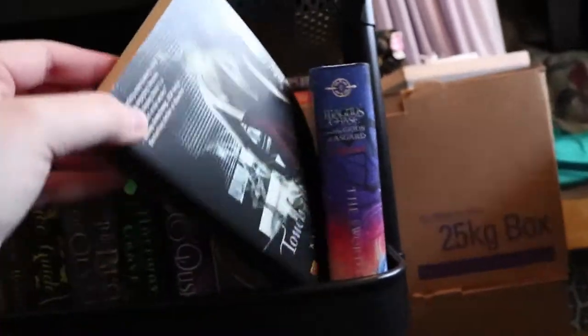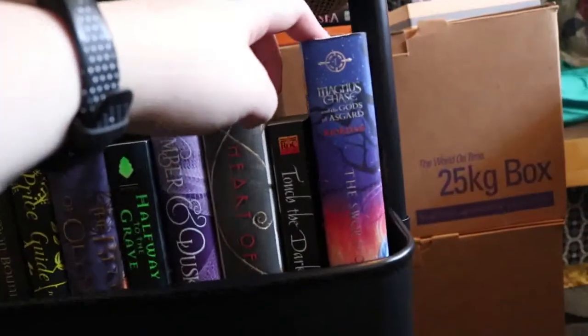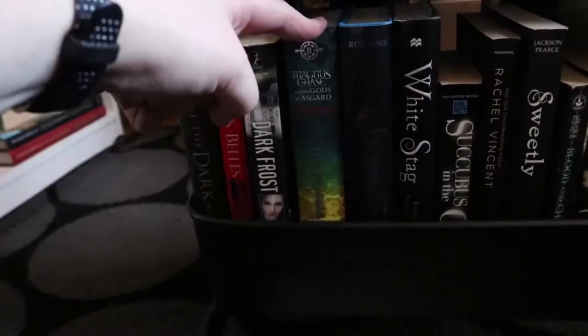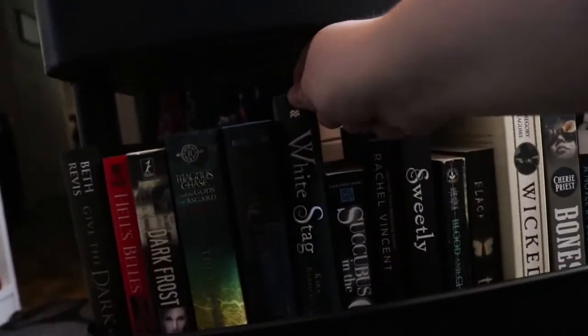And then we have Touch of Darkness, then we have The Sword of Summer, the first book in the Magnus Chase series. We have Give the Dark My Love. And then we have Hell's Bells. And then we have Dark Frost, the first book in the Frost Academy series. And then Magnus Chase, The Hammer of Thor, Stolen Time, and White Stag.